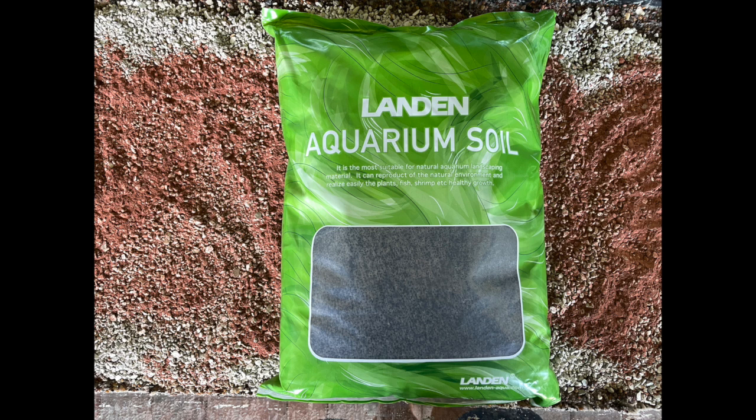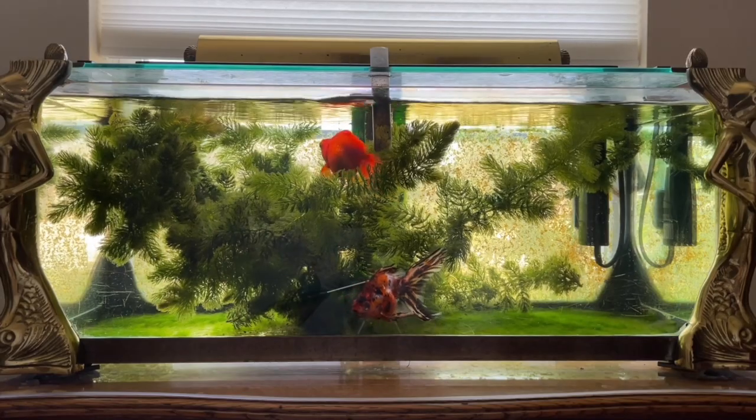Plus it has a bag of kitty litter I put on it, only about a quarter of an inch. I didn't even rinse it. Just put a little bit of the kitty litter on the bottom, and then I added some laterite on top of that, and then I finished it off with the sand and gravel mix on the goldfish aquarium.